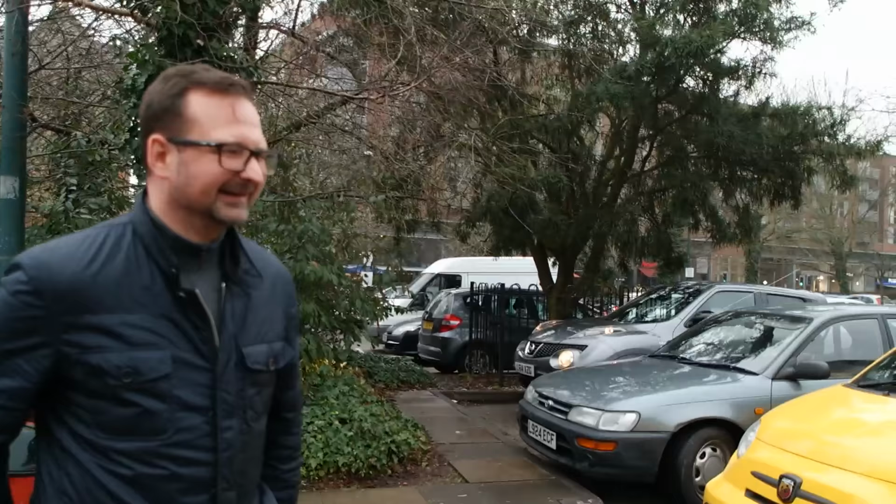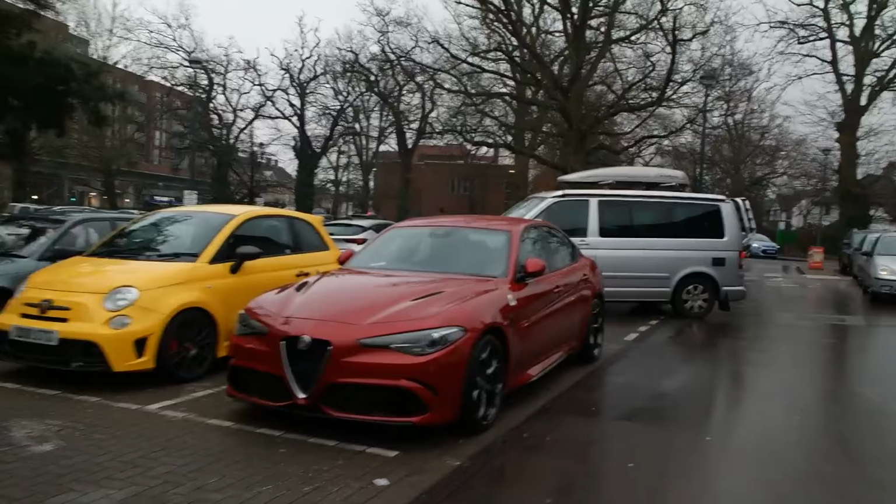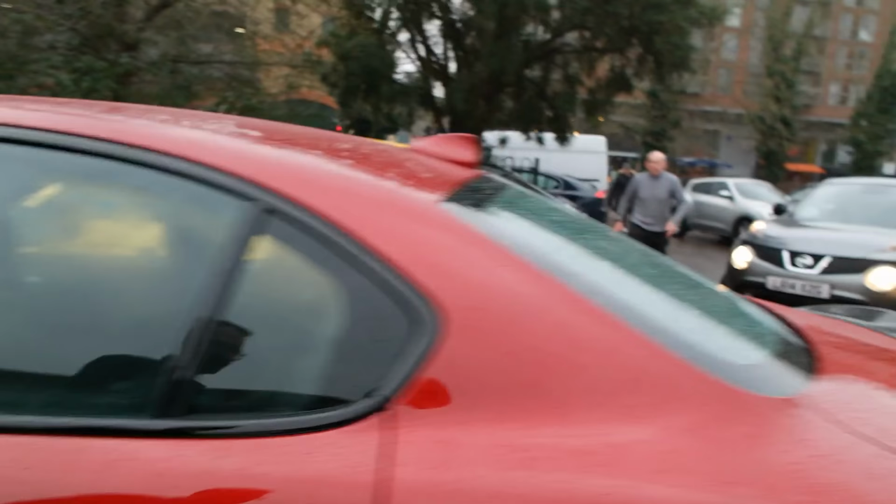Right, should we take it somewhere to do some proper shots? I was going to film this R8 quickly. I'll get you a starter. Put sports exhaust on, yeah? Put sports exhaust. Go and race, right? Go and race, yeah. It's got to go and race. Go and race. Now? Yeah.